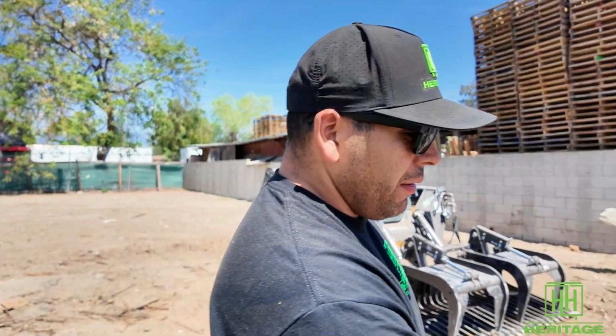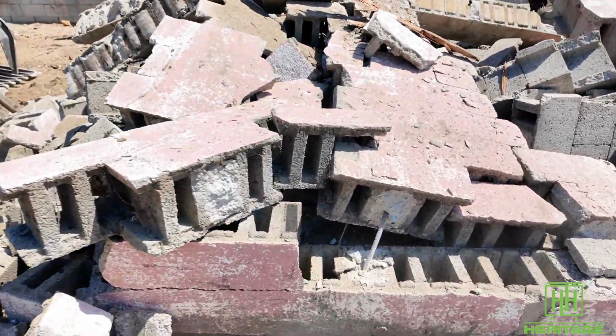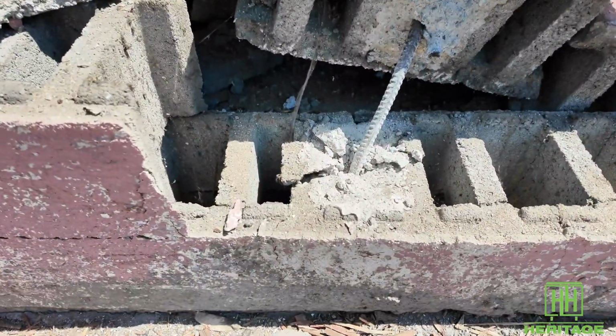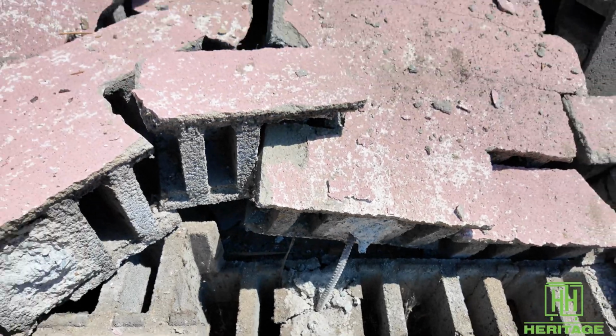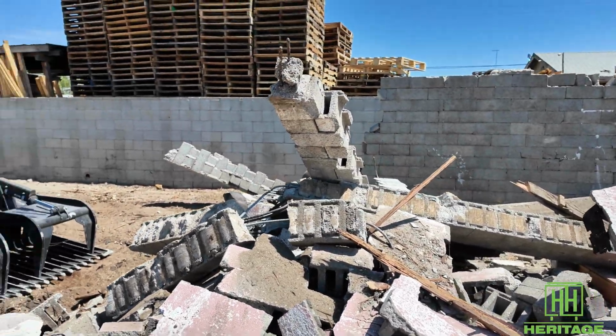Obviously there was a little bit of rebar. I didn't anticipate some of the rebar here or on top, but we still got through it. It's not going to be clean block, but we can still get rid of it pretty inexpensively.